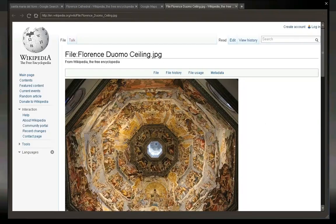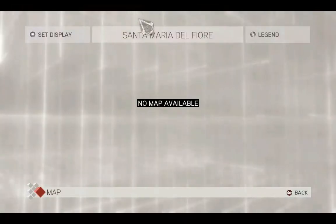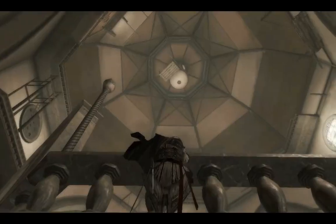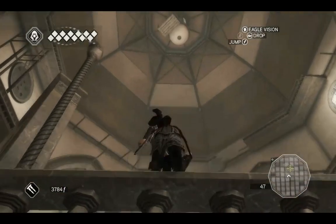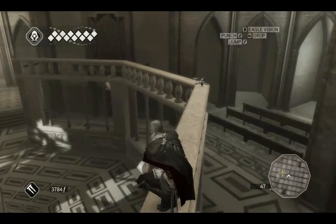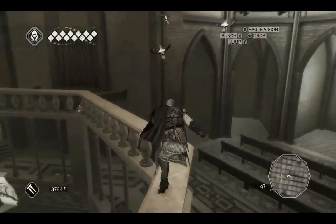Assassin's Creed 2. See that? So we're looking up at the dome, and there's a hole at the top, and then the lantern is just above it. Whereas in the game, there's a thing sticking down from here, which makes no sense architecturally. But in terms of the gameplay, that's how we get up there. So that thing sticking downwards, that's not supposed to be there. It makes no sense, really. Anyway, let's just keep running around here.